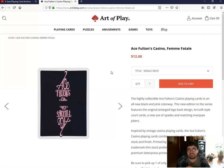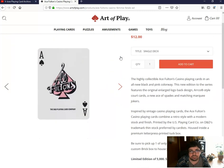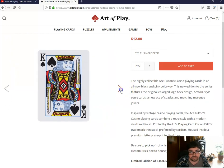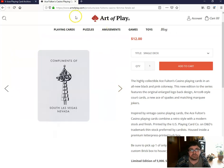Really kind of hope this is it. I mean, how many Ace Fultons decks do we need? How many of these casino decks? Gemini's had way too many already. There's been enough Cherry Casino, enough Ace Fultons, enough already. Do something different. It's getting ridiculous. But yeah, there you are. That back design. Arco faces, which is interesting for a casino deck.